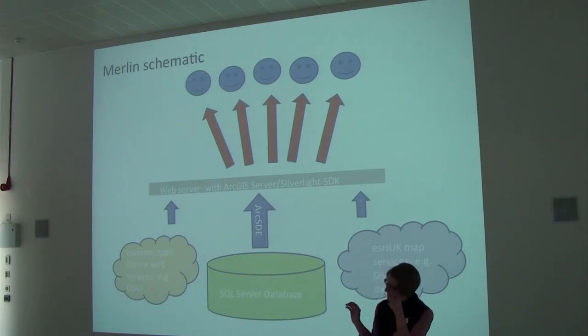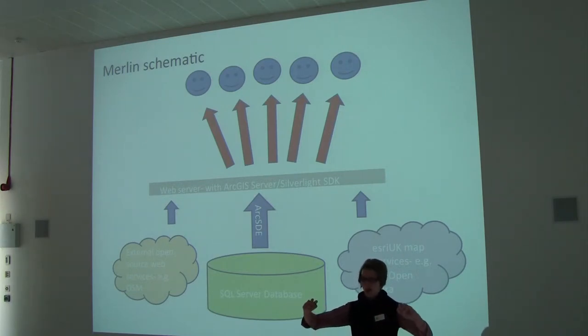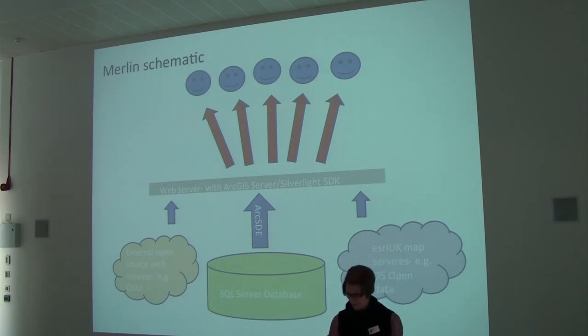This first one was a very simple overview of the schematics of the Merlin system. The big tin at the bottom represents the database, SQL server, and then we're also streaming as much as possible open data from external sources through web map services. So we do have OpenStreetMap as a base layer available on Merlin. All of this comes together at the mapping interface, which we've built based on ArcGIS with Silverlight to make the maps all nice and whizzy.